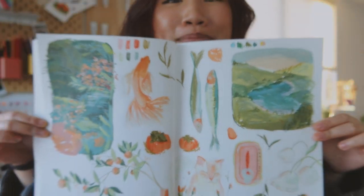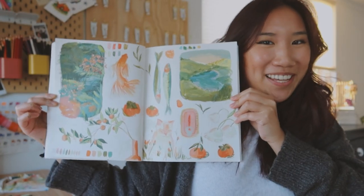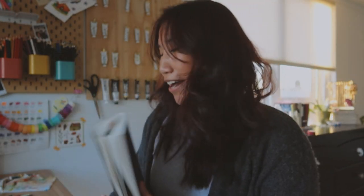Hello, friends. Look at this sketchbook spread I just did. I'm so obsessed with it. And I just posted a reel for it.